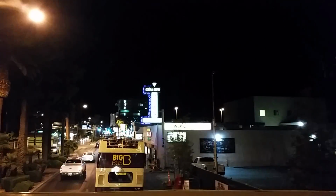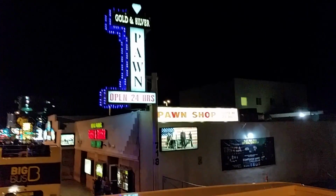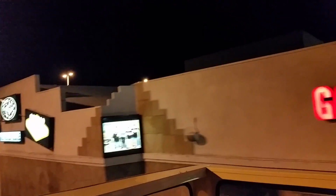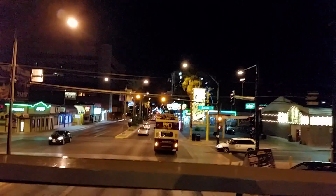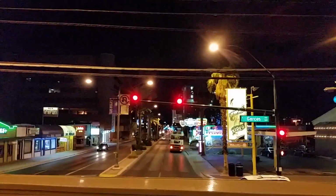So this is the original shop right here. That's with Chumlee and the whole gang right there. And Chumlee, the highest paid, with $17,000 per episode now. And you can actually walk in there at all times of the day. Usually during the earlier times of the day, it's a little crowded. But you can pawn anything you want.